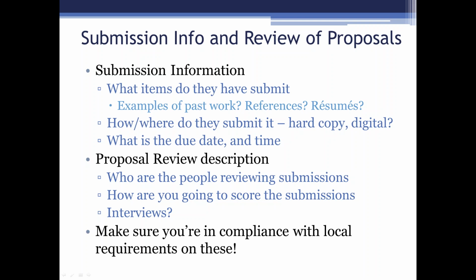And then give them a little bit of information about how you're going to review the proposals. You know, who's going to be doing it? How are you going to score them? Are you going to be doing interviews? And make sure you're in compliance with any local requirements on these. So if your city says our procurement process says that the RFPs have to be received and opened by, you know, the Board of Contract and Supply, you better make sure that that's happening.